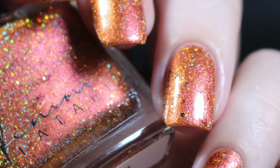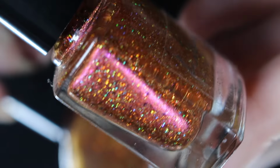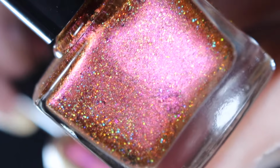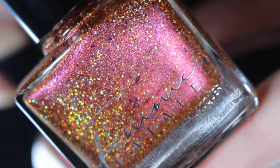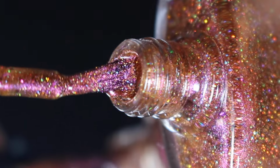So next up is Welcome to Mars, and this is described as a shimmering warm duochrome base with golden glitters and chrome flakes. So this has a lot going on in it. This polish has an incredibly strong shift. It does go from that pinky red to a bright golden orange. Really gorgeous. I'll go ahead and show you a brush shot. And I'll show you how Welcome to Mars swatched on my natural nail.